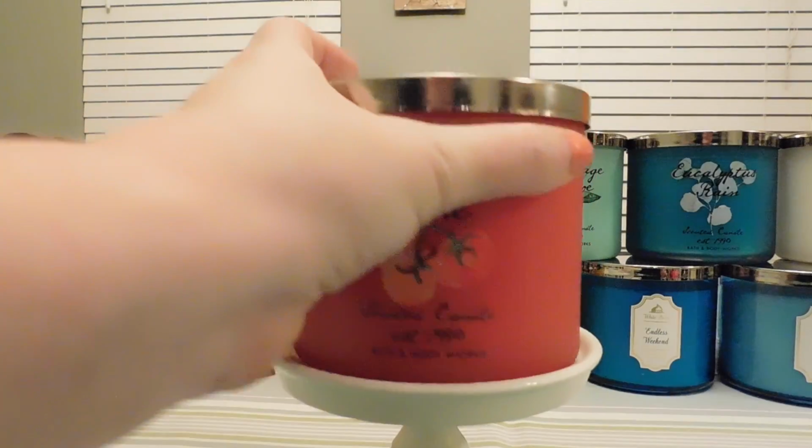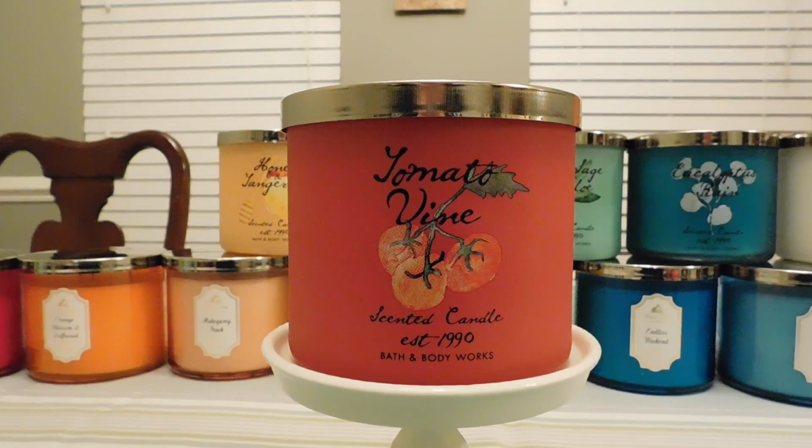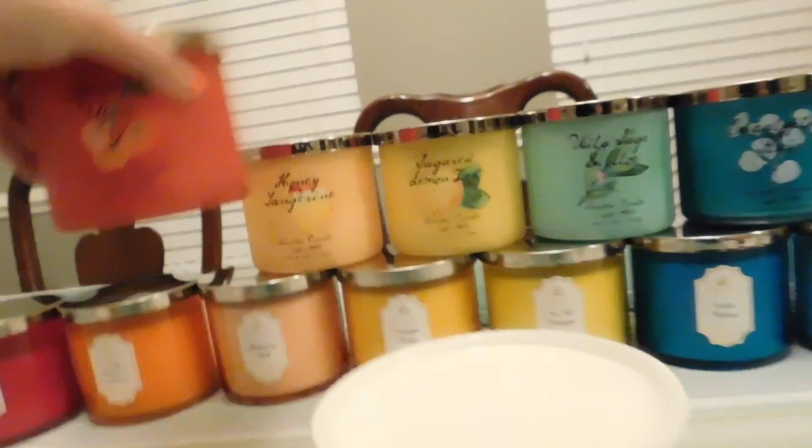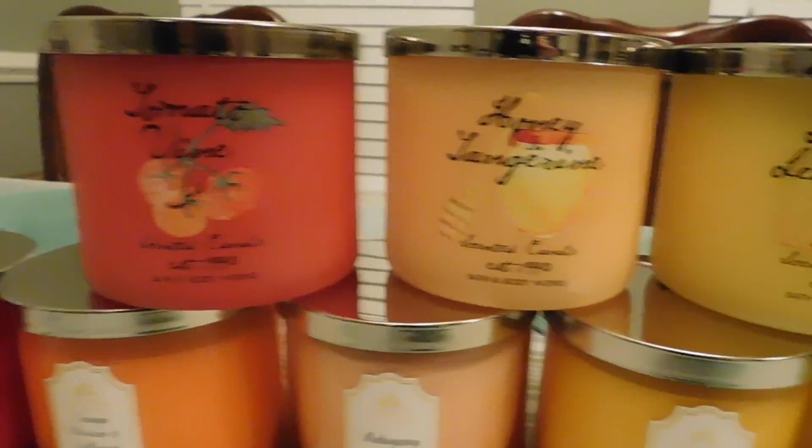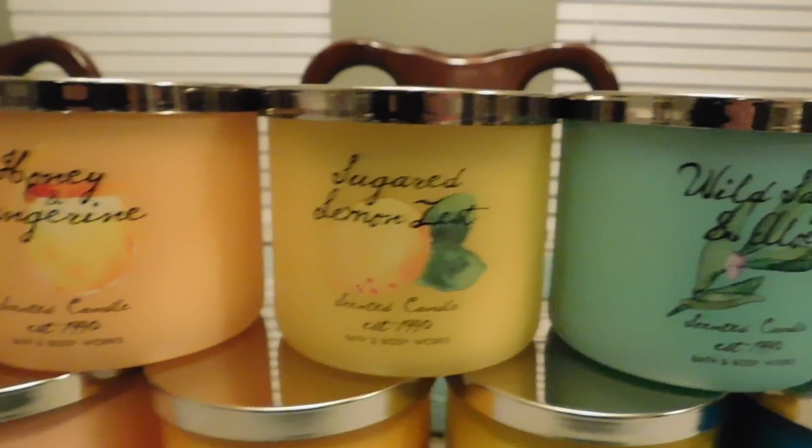The first one I'll show you is Tomato Vine, and it's in this really cute packaging. I love all the packaging of the Frosted Glass this year. I think it's so cute. I'll just show you a close-up of all of them. I think they're so cute.